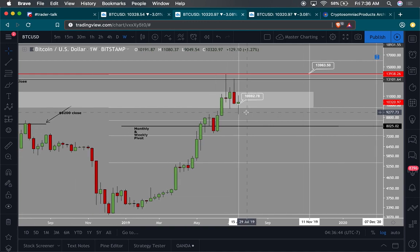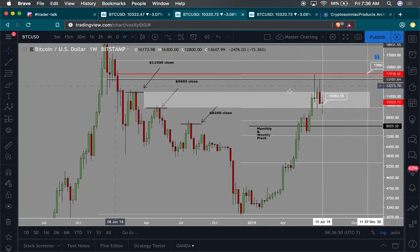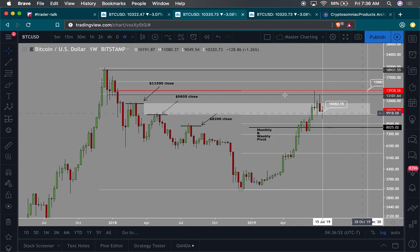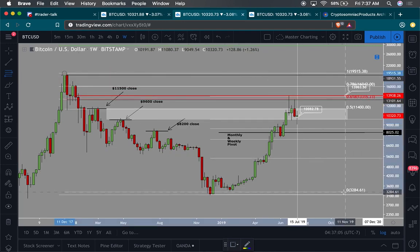Now, another thing that I found interesting was if you look at this weekly chart, remember that I was very excited for us to cross this level, but we also had stated that the reverse retracement from this high to this low was about 13,500 right there.